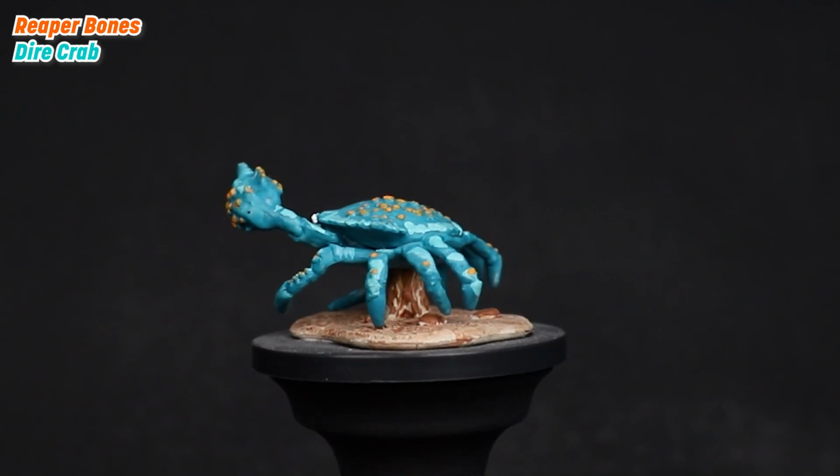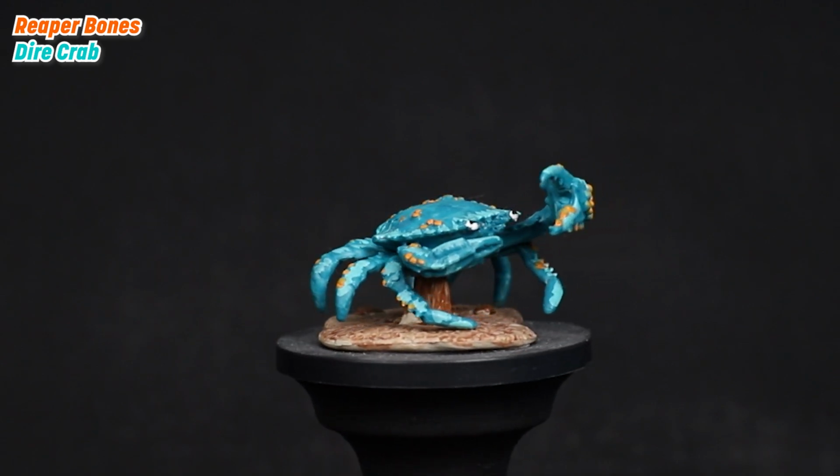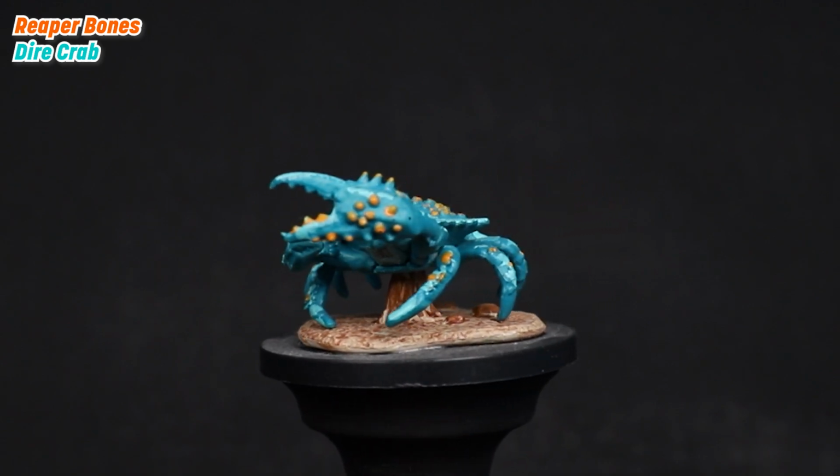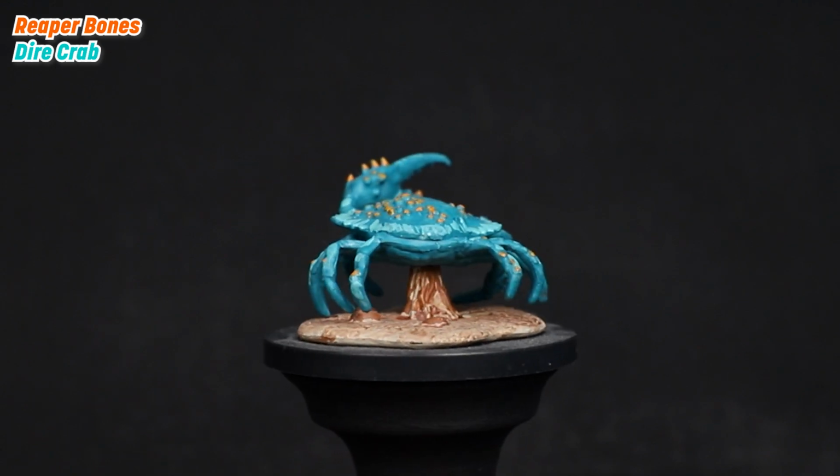Eric also did a really great job choosing the paint for this mini. I've never seen a crab this shade of blue. The yellow contrast looks really good. And I have to say, I frequently give Eric a hard time for painting things in way too many bright colors. And I say that it looks like a clown threw up on him or a clown factory exploded or something like that. This is bright and it's unrealistic, but it's beautiful.